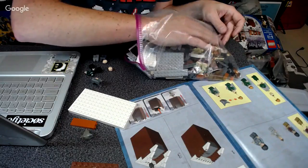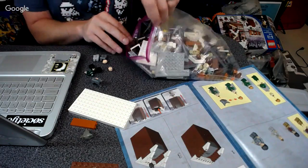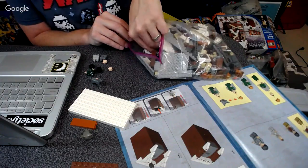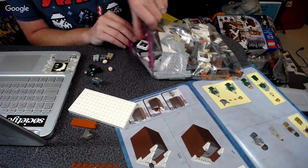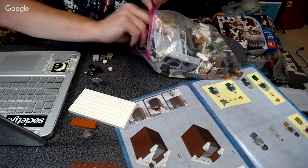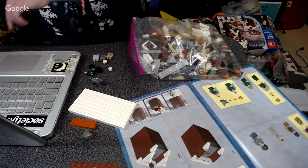Let's see what we got here. This is the fun part. After this, I'll just dump the rest of it out, and we'll just get to building here. Oh, there's another pair of pants. All right, so we got 3 pairs of pants so far. Actually, let's get plates out of here, too. Get some of the plates out of here.